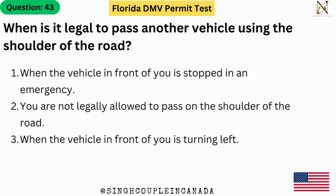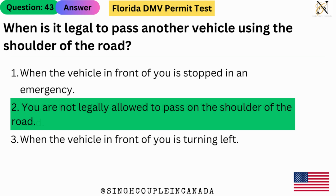When is it legal to pass another vehicle using the shoulder of the road? 1. When the vehicle in front of you is stopped in an emergency. 2. You are not legally allowed to pass on the shoulder of the road. 3. When the vehicle in front of you is turning left. The answer is 2. You are not legally allowed to pass on the shoulder of the road.